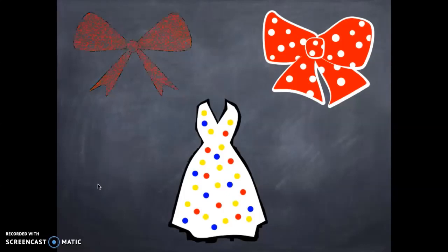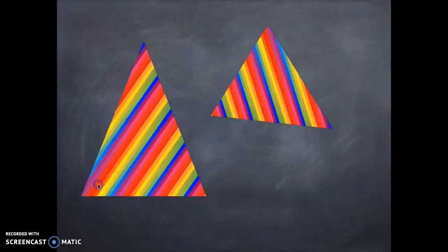Well, I chose the polka dot one. Is that what you chose? Yeah. They're connected by one thing. How are they the same, even though they're just a little different? Yeah, they both have polka dots on them. I couldn't get enough polka dots, I tell you what. So see, they're connected, even though they're a little different. The polka dots are different colors, but they're still polka dots. Cool. Thanks for helping me pick out that bow.